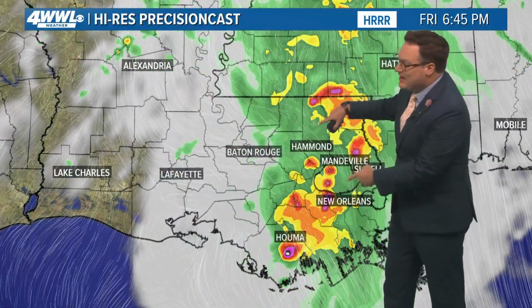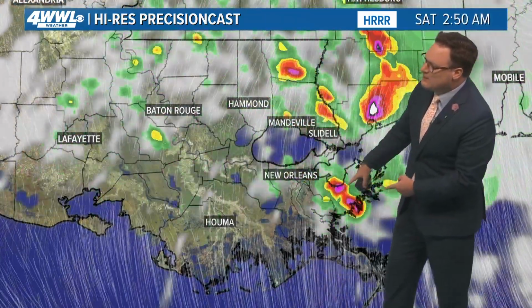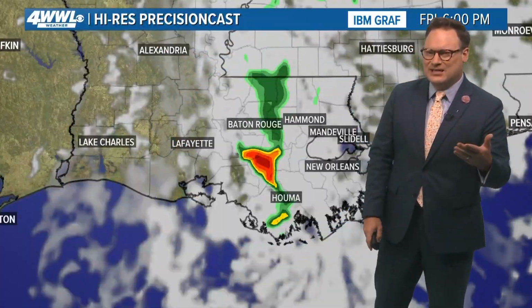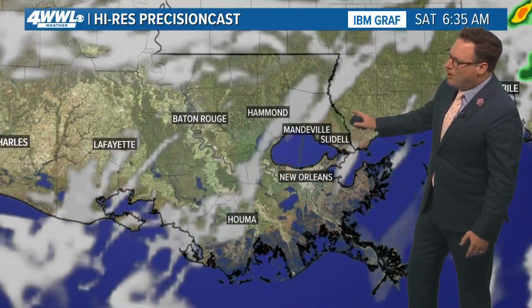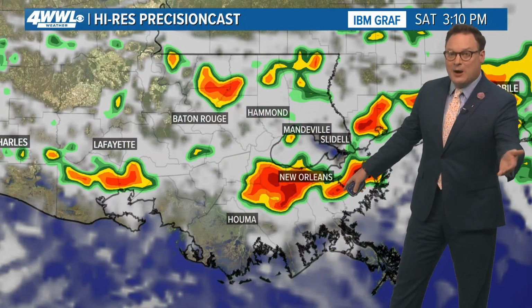Now the good news is all of this will be coming to an end in the next couple of hours. Now this model does indicate maybe some further development of some showers and storms after that, but this is really the only model doing that, as other models keep us dry through the night tonight, and really not until tomorrow afternoon do we start to see more thunderstorm development thanks to another upper disturbance and plenty of moisture, normal daytime heating.